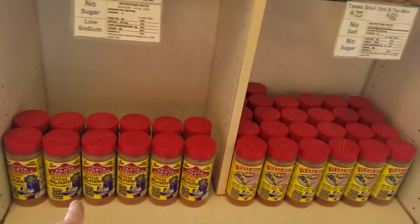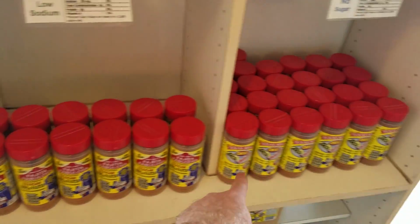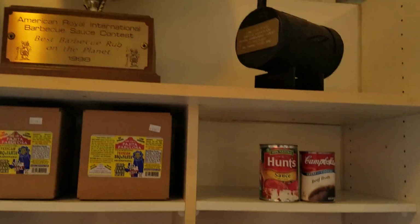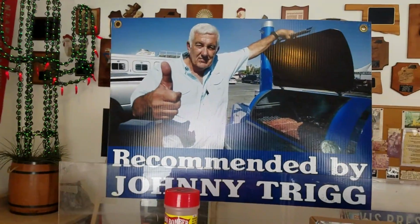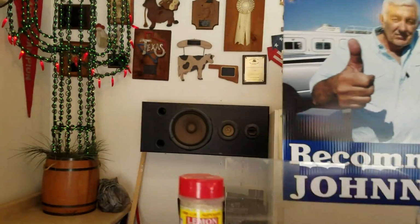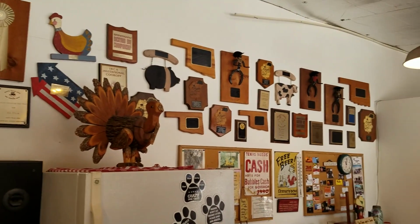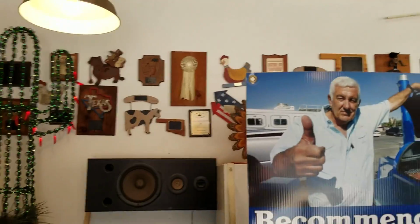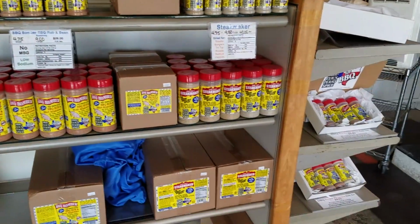These things right here are good on beef tacos, chicken tacos. You can put it in different chilies and stuff like that. There's some more awards right through there. There's a show you might recognize. You can see in the back here all of the awards that he's won for his rubs and spices. There's not anything in here that's bad at all.